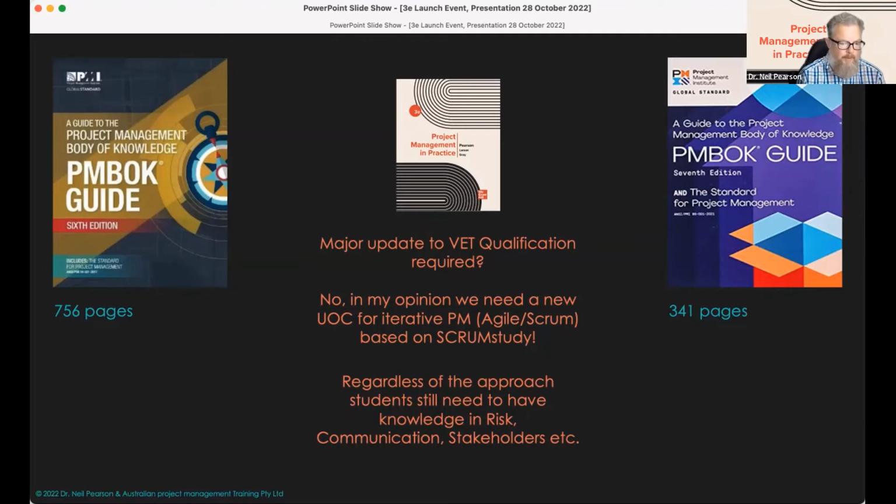We still need knowledge of risk, of communications, and how to manage stakeholders, regardless of whether you're using a continuous improvement approach of DMAIC. We still do a lot of stakeholder management in that. Whether you're using iterative-based approaches, Agile or Scrum, stakeholder management is built into what we do. And obviously, in the predictive approach, we take quite a formal, planning-based approach to the identification of stakeholders and the communications which can go to them. So I think that knowledge that's in the main bulk of our book and is still in the 6th edition and is hidden within the performance domains of PMBOK 7 is still highly relevant to the industry and to students' knowledge. Like I say, this is basic 101 knowledge that, regardless of the approach, is going to set you off on a good track, from a student perspective.